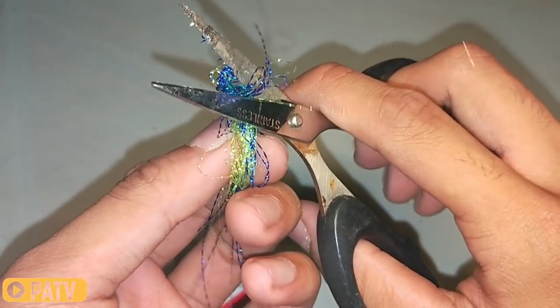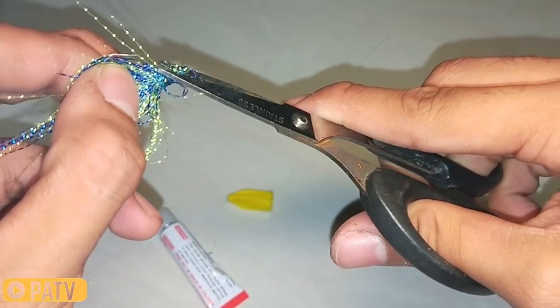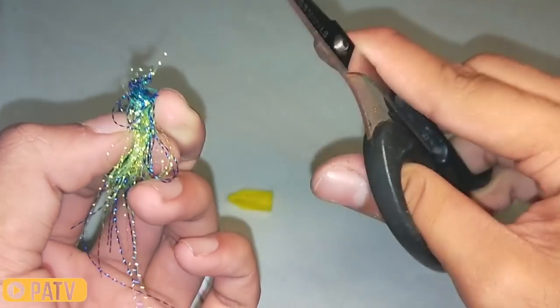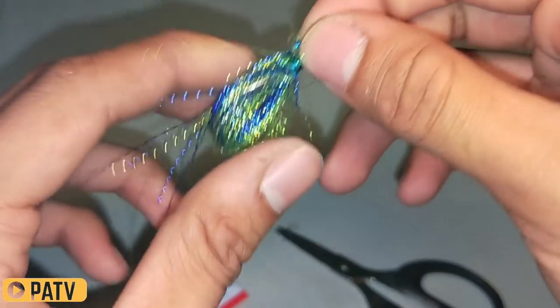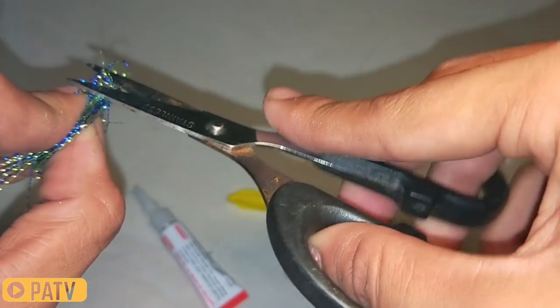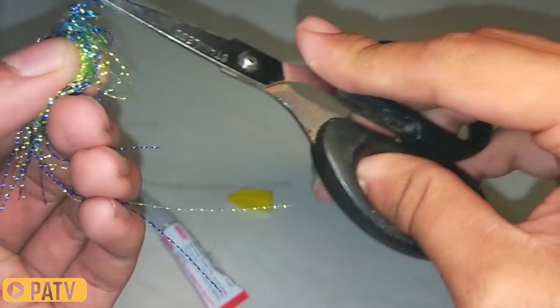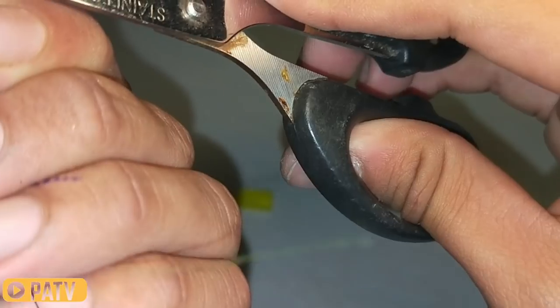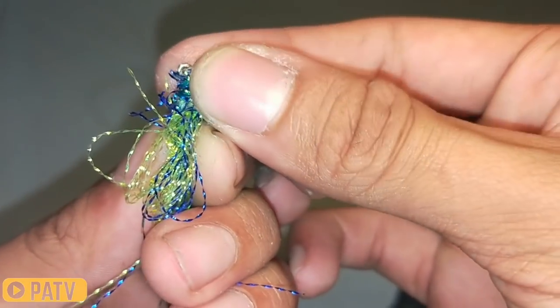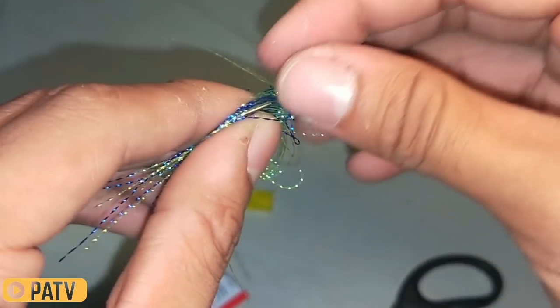So basically you want to cut all the excess at the top, so that as long as the hook isn't covered, that is okay, because this is where you need to tie your monofilament line on it. If it's covered, then there's no point in doing this. So I'm going to cut all of it up. Okay, the hole is there. Just enough to have the line inside.